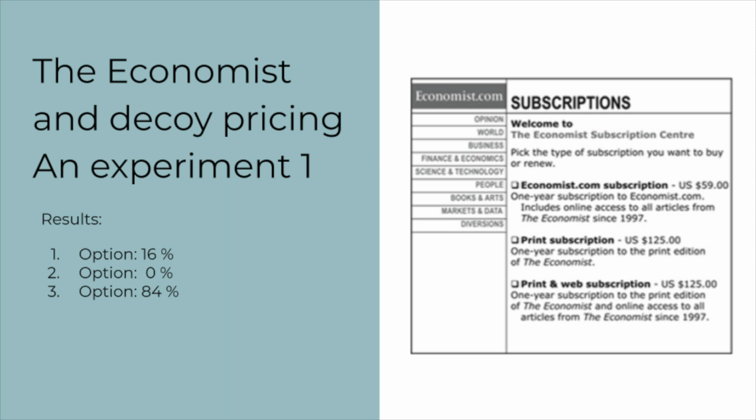$59 for an online subscription, $125 for a print-only subscription, and finally $125 for both print and online access. The results were the following. Nobody chose the $125 print-only subscription. 60% of the students chose the cheaper online subscription. And 84% chose the print and web subscription.